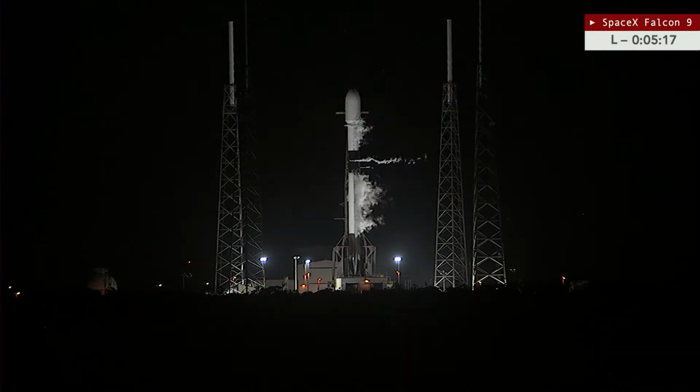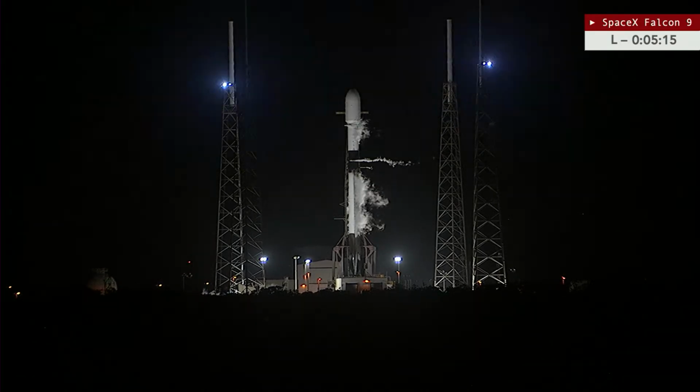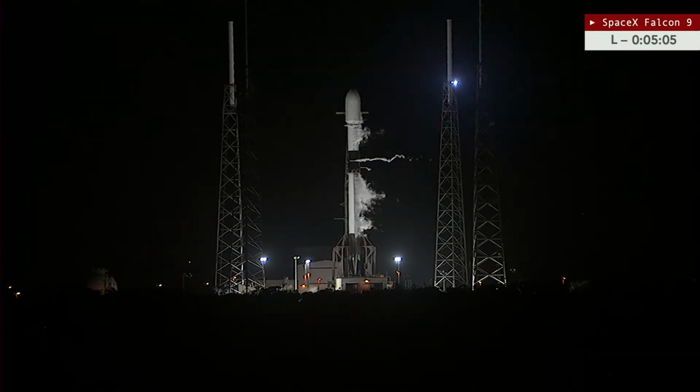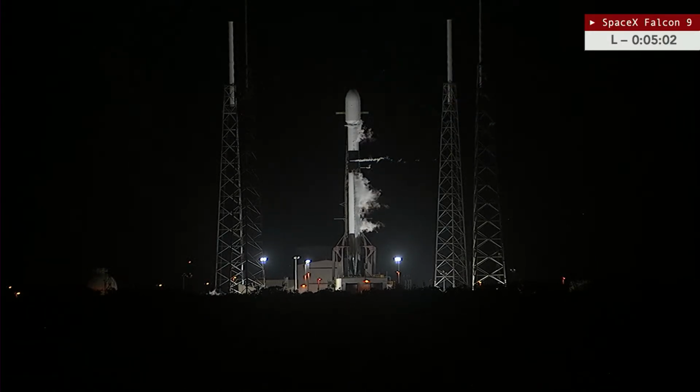At this point in the countdown, final checks should be underway through the automated sequencer of the guidance, navigation, and control system on the Falcon 9, as well as final checks of the autonomous flight safety system. This is the destruct mechanism that would be used to essentially blow up the Falcon 9 if it veered off course due to a major problem after launch and threatened any populated areas.